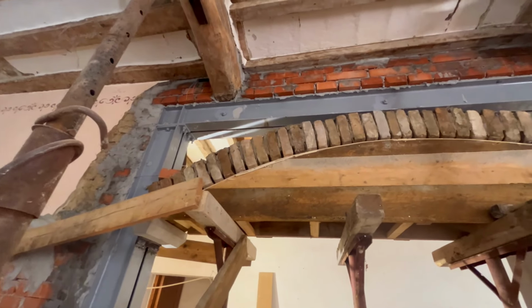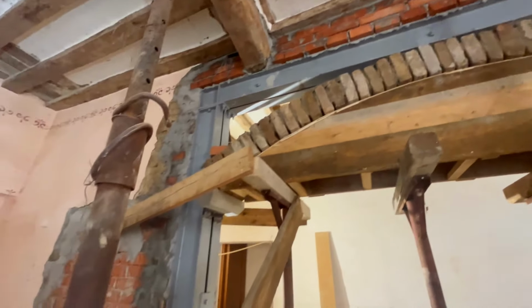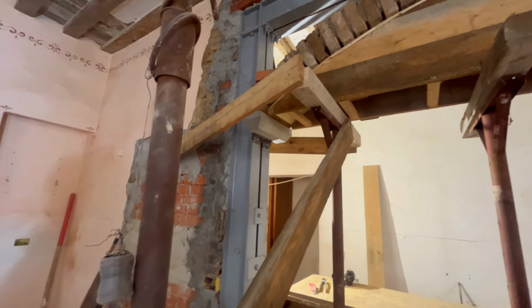So now backfill the gap, and down the sides, and then they'll be ready for stuccoing.